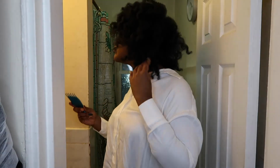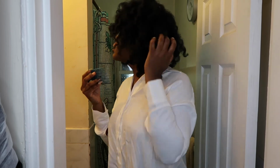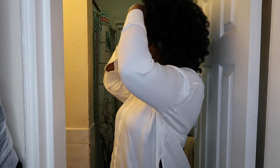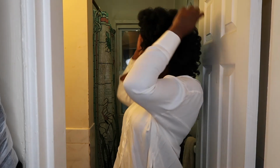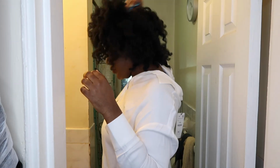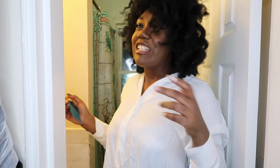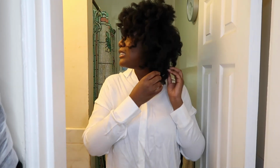So what should I do? Should I pin it up or leave it down? I don't know, guys, what you think I should do? Because at this point, I'm stuck. I don't even know what to do with my hair. However it comes out is how it comes out to me. Sometimes it'll act right, and sometimes it'll be like, sis. Not today.